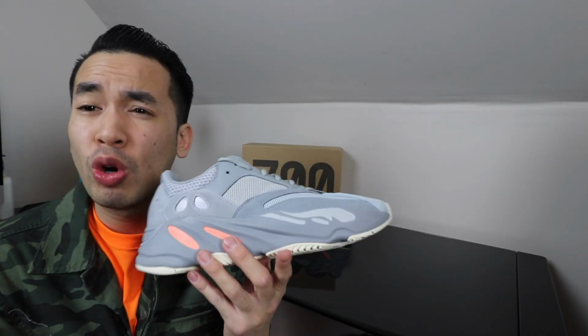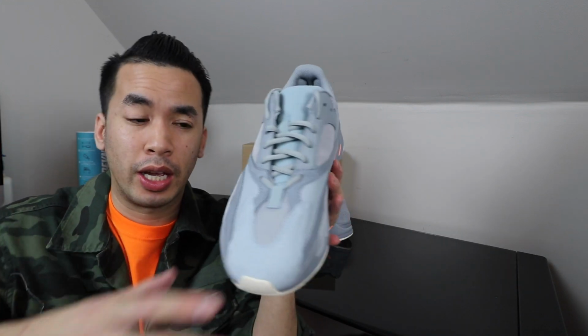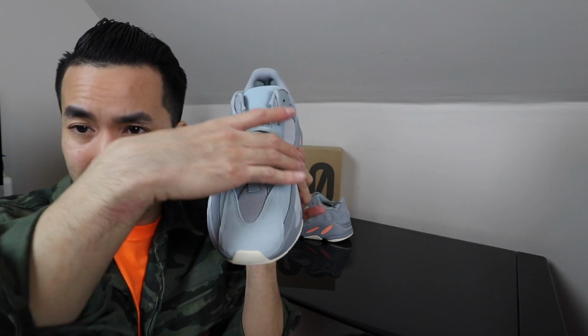And how do these things fit, guys? I say they fit true to size. First of all, the 700 is a really bulky shoe, but the one thing about these here, I feel like these are not as bulky as the Waves. It really isn't. It has a little bit more of a point, and it's a little bit more narrow compared to the Waves.